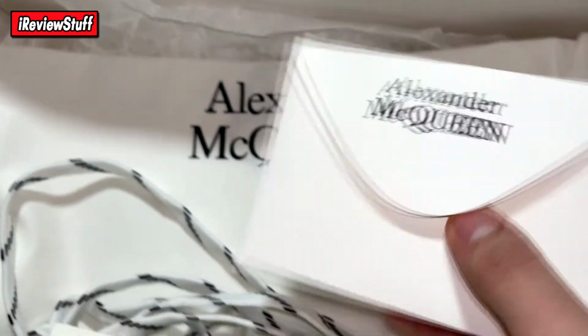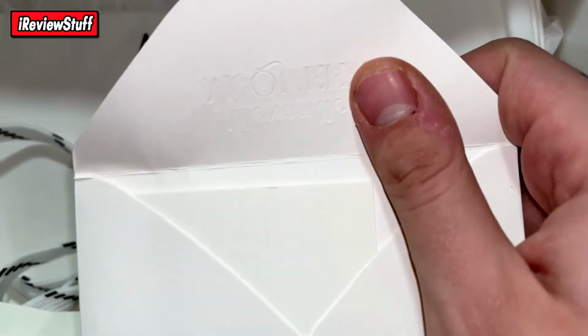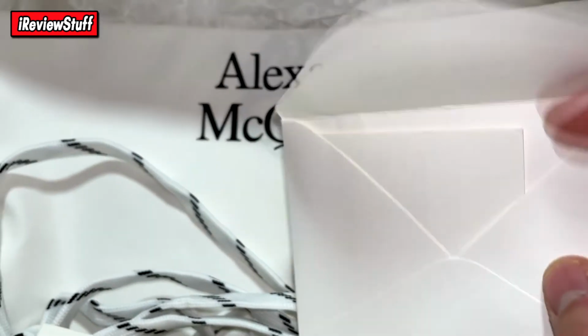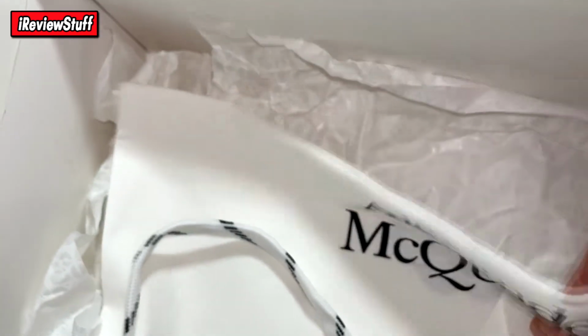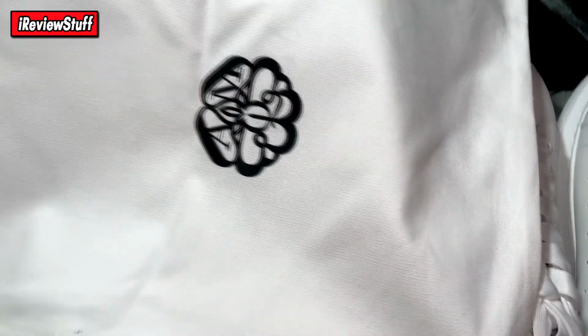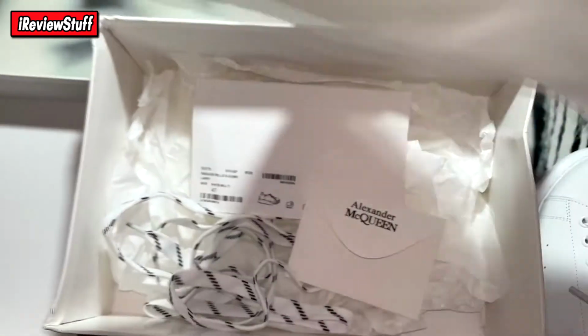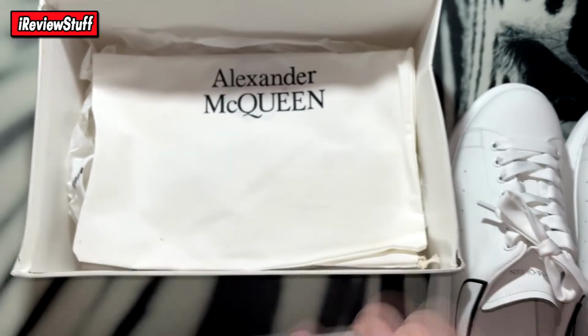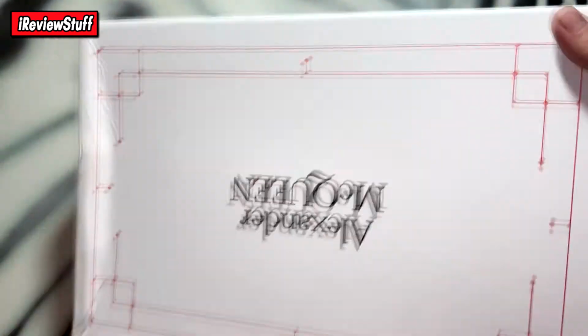So you got this little Alexander McQueen thing. I'm guessing just some little booklet in there, probably about the materials, leather, whatever. And then you also have a dust bag as well, which I'll take out just so y'all can see how that looks. So here's a dust bag, just says Alexander McQueen, and then you have the logo right there as well on the other side. So nice little dust bag, normal stuff you see with most sneakers, especially designer stuff these days. And then of course you have the wrapping paper. I don't really have to mention that, right?